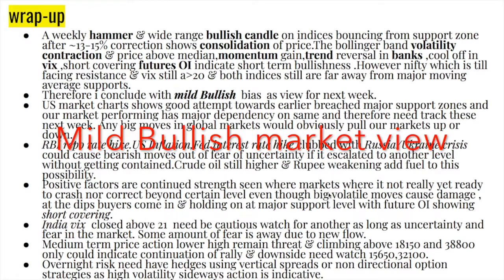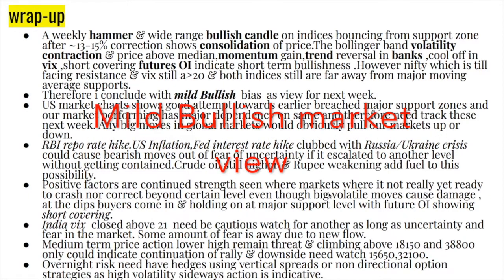The positive factors, if you look, are that it is getting good retail confidence. Money is flowing in, although the FIIs are pulling out money. Retail sees the economy improving in the future, which is clearly visible when the DIIs are buying. Futures are showing good short covering. At a major support zone, it has taken a bounce. Bollinger Bands are consolidating, so that's all positive. VIX has cooled off.